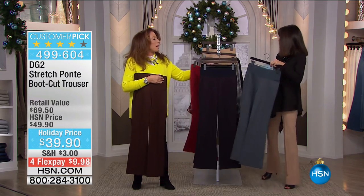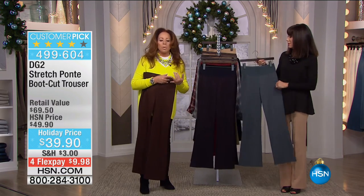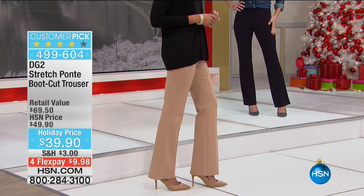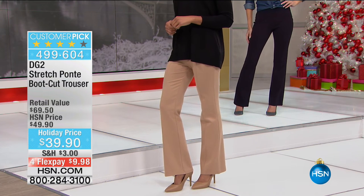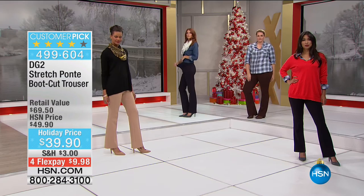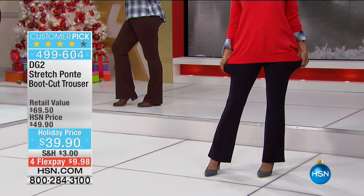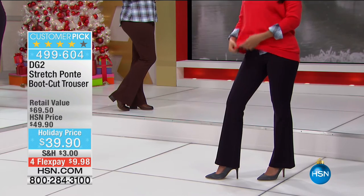Now, here's what I love. If you are somebody, and I see a lot of businesswomen everywhere I fly, you want to look businesslike, you want to look put together. I go into a hotel room and I see an ironing board and an iron in a closet, and I think to myself, really? I want something I can throw in an overnight bag, put on, wear for 12, 14 hours during the day, and come out looking as fresh on the 14th hour as I did on the first minute when I put it on. That is that ponte trouser.